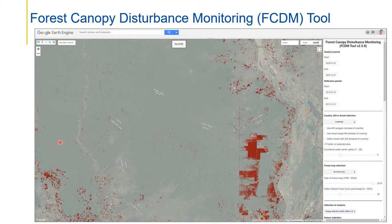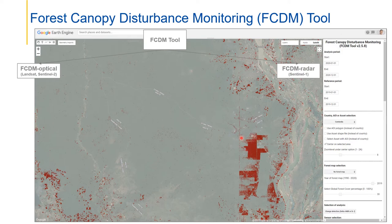Here we see a screenshot of the Forest Canopy Disturbance Monitoring Tool, the FCDM tool, as it has been implemented in Google Earth Engine. On the right-hand side, you can enter various parameters. On the left-hand side, you see the mapping result in red color, the detections of forest canopy disturbances. The tool consists of two monitoring approaches, one optical based using 30 meter Landsat and 10 meter Sentinel-2 data, and one radar based approach using 10 meter Sentinel-1 radar data.